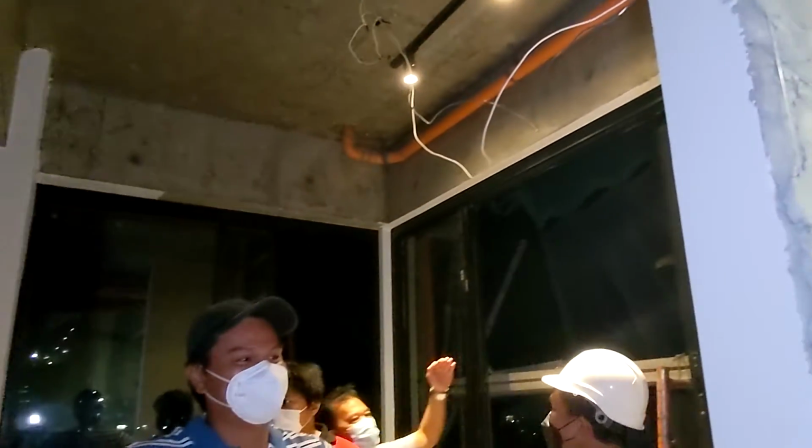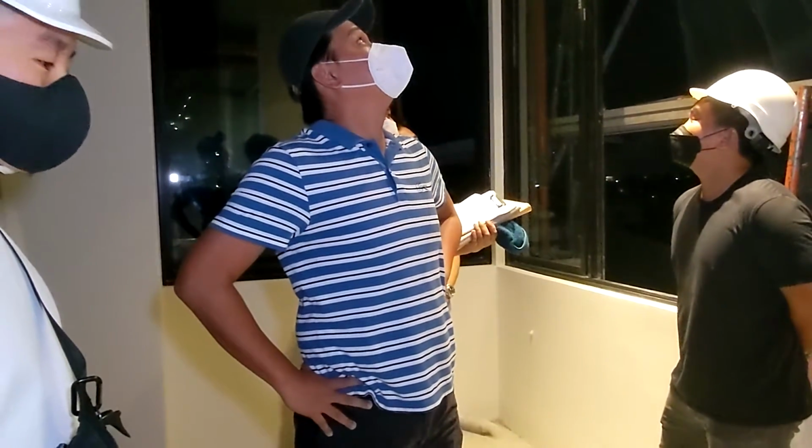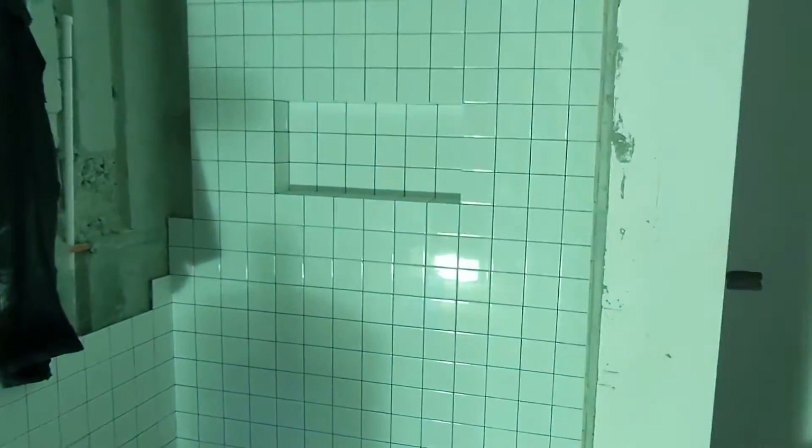So as you can see here, those windows are huge. So we're now going to the combined rooms. These are the bigger rooms that are meant for short-term stays, Airbnb. What I'm trying to take a look at here is how well the grouting has been done. You want the tiles to be put in a uniform way. The gaps are all the same.